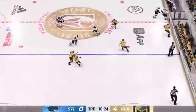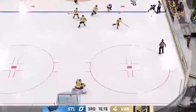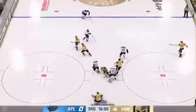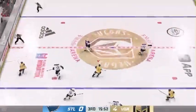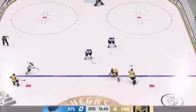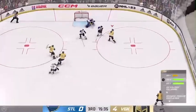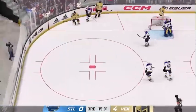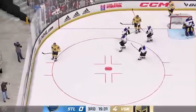Nice pass. Now he takes it over the line. Moves it to Fulk. Eichel's got it through center. Settles things down and gets control of it once again. Official blows the play dead as the puck goes out of bounds.